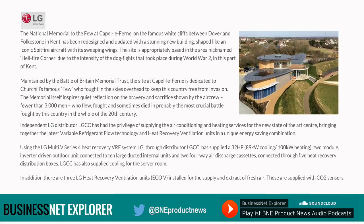Independent LG distributor, LGCC, has had the privilege of supplying the air conditioning and heating services for the new state-of-the-art centre, bringing together the latest variable refrigerant flow technology and heat recovery ventilation units in a unique energy-saving combination.